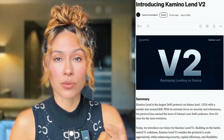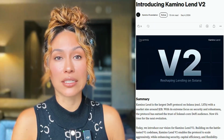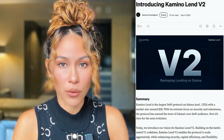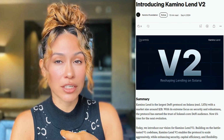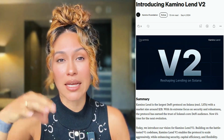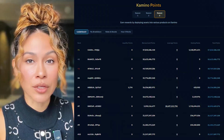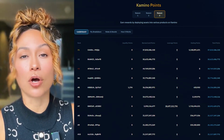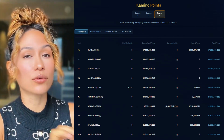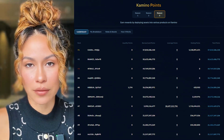By May 2025, Kamino launched Lend V2, an upgrade with modular credit markets, spot leverage, and soft liquidations that trim 20% of debt on risky positions. Users can deposit, earn, borrow, and loop leverage all in one place without switching apps, which is the future that's beautiful.